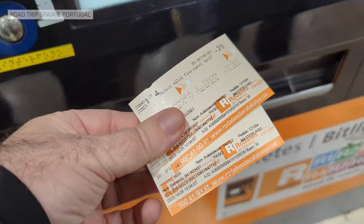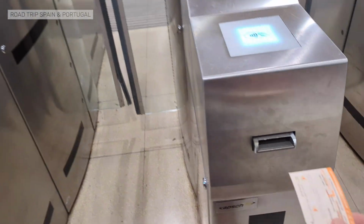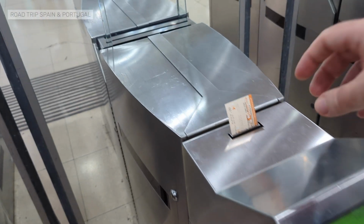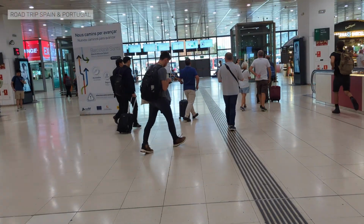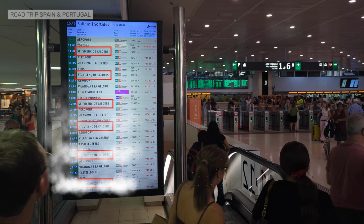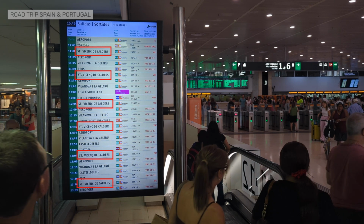To access the platforms, you will have to insert your ticket at the barrier in the direction shown on the ticket. Once inside the boarding area, check a screen with information on train departures to see when the next train leaves for Sant Vicenç de Calders, which, as we have already said, is the one that goes through Sitges.